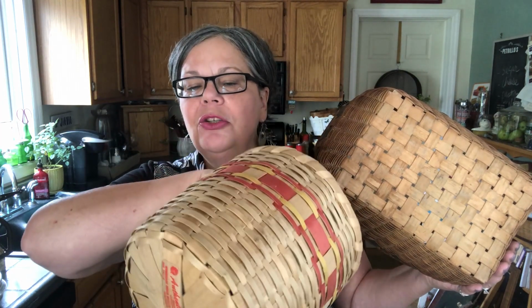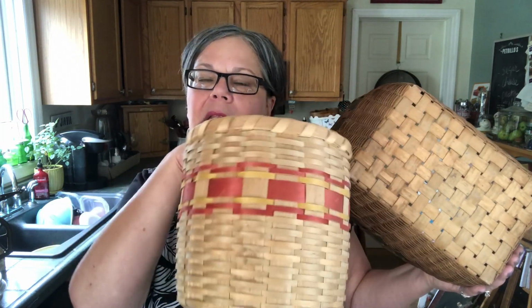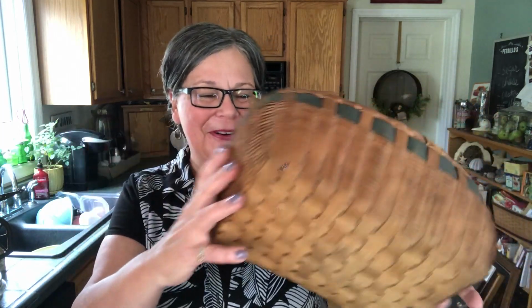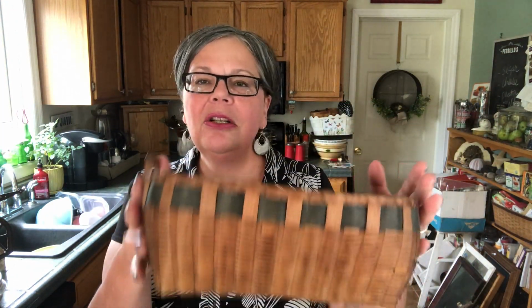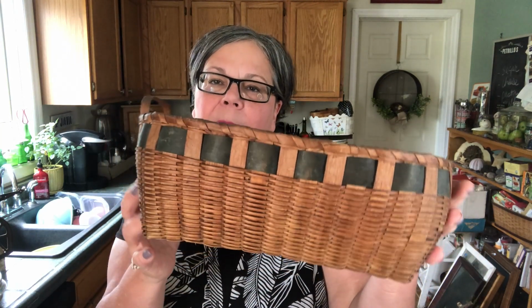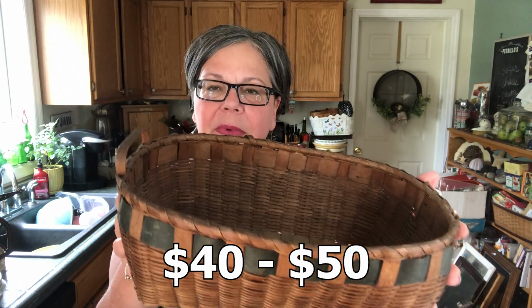I'm going to date it to maybe the 60s or 70s, 80s, somewhere in there. Whereas this one is much older. If it had the handle, I would value it in the $100 plus range. I'm hoping with the missing handle that it will bring about 40 to 50 like the other one.